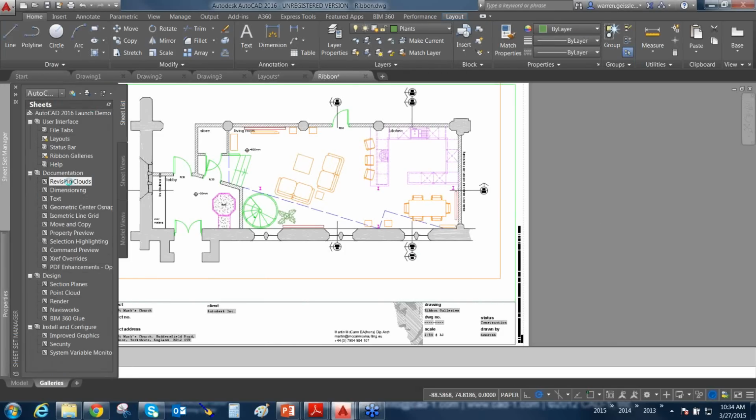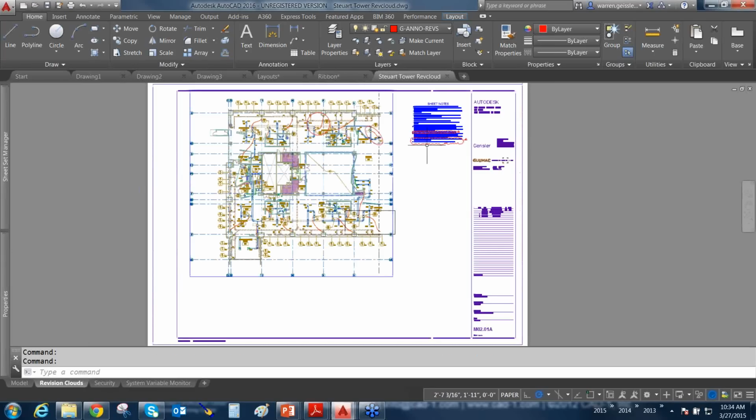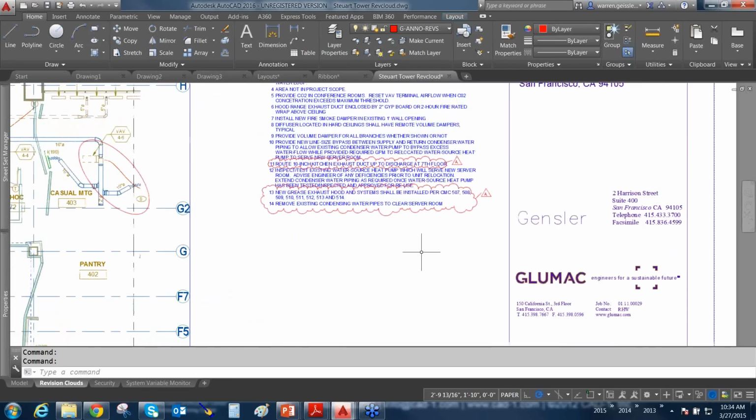Okay, so those are some of the new feature changes. And now let's talk about some of the big feature changes, some of the things that you're going to be using on a day-to-day basis. First one going to be revision clouds. Everybody uses revision clouds if you do construction documents. Notice how I said that kind of generally? Everybody uses revision clouds if you do construction documents. If you have never had to revise a construction document, I want you to raise your hand, and then everybody's going to want to hire you.